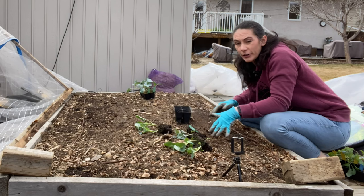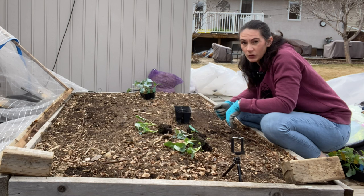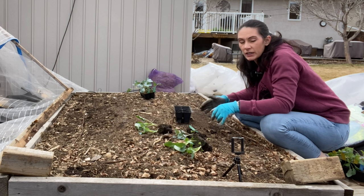Okay, so I have Freedom, Graffiti, and Cheddar, and my plan is to put the Freedom on one side of the bed, and then the Graffiti and Cheddar down the middle. They take just a little bit longer than the Freedom to mature, so I thought that the ones that are taking longer may as well be in the middle of the bed.